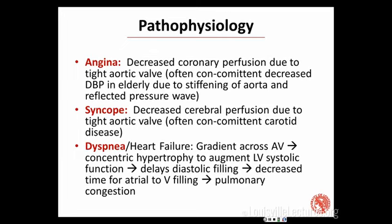So yes, there's the mechanical obstruction of the valve, but there's also all this other stuff going on which leads to pulmonary congestion. Additionally, eventually that left ventricle can fail because it's pumping against a brick wall. The left ventricle can try to hypertrophy to compensate, but eventually it may decrease and cause low left ventricular ejection fraction.